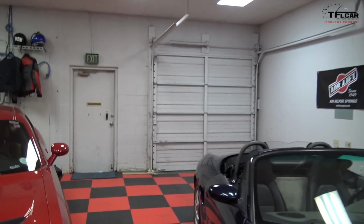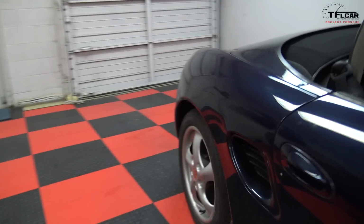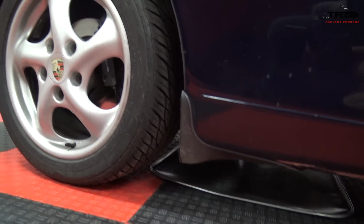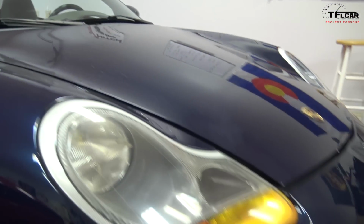But first, we've got an even bigger issue, of course, than hood struts. I mean, that's a small thing, but look at this. The car has just been leaking oil like a sieve. So we had to take it to a shop. Let's cut to that video right now.